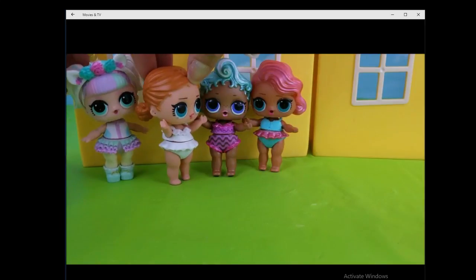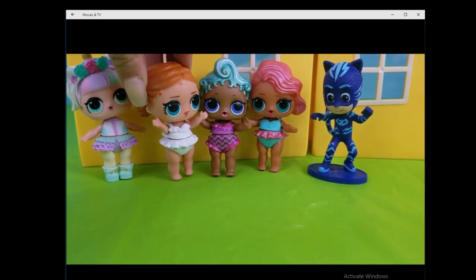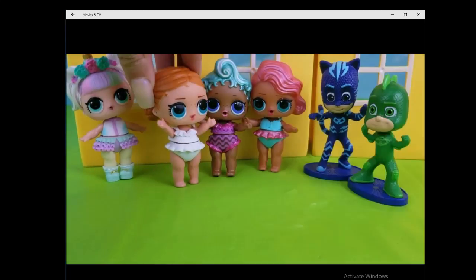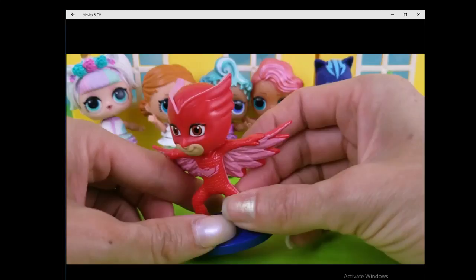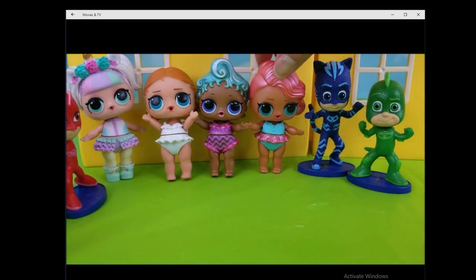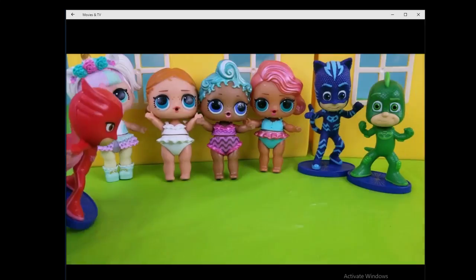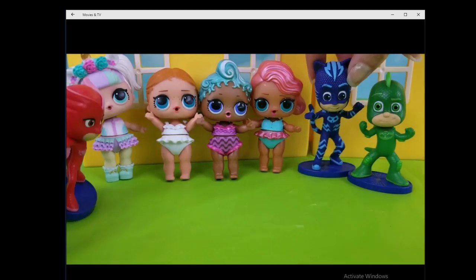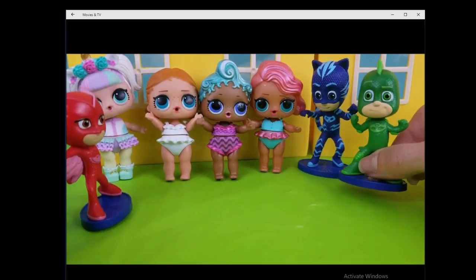Did you guys hear that? Oh, look, it's Catboy. And here comes Gecko. And, of course, Owlette. Whoosh, whoosh. What are you guys doing today? Oh, I think we're gonna go swimming. Oh, that sounds like a lot of fun. Well, you can come with us if you'd like. Oh, thanks, yeah. What do you guys think, Catboy and Gecko? Do you guys want to go swimming with the LOL dolls? Yeah, that sounds great. Super fun.